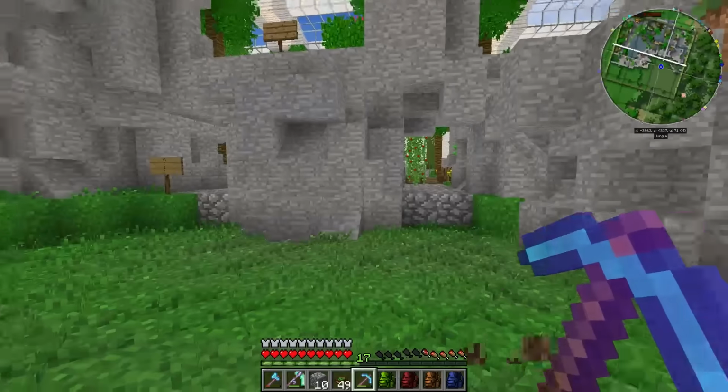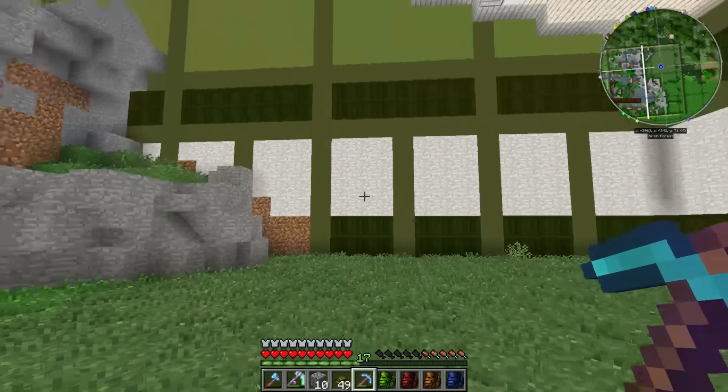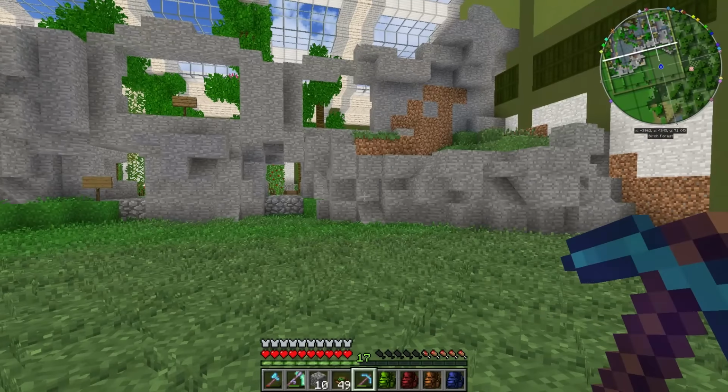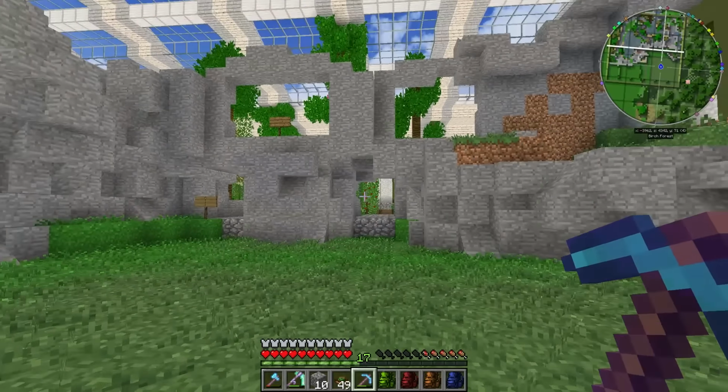But yeah, so I think we're going to be working on a new exhibit here today. Maybe laying down some paths, maybe laying down some carpenter's blocks and things. I really do want to work on that area up there. So if you just give me a moment, I'm going to go home, I'm going to grab some materials, and we'll see what we can come up with.